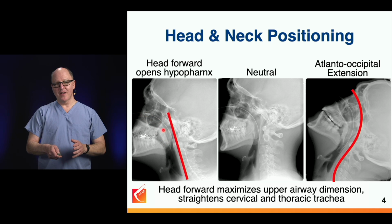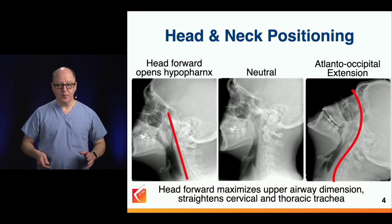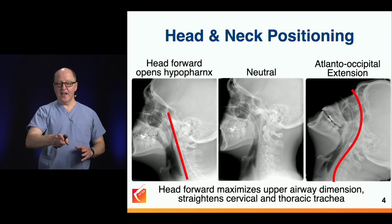These images are pictures of me with a tracheal tube in place. So I put a tube in my nose, walked over to radiology, and I shot these pictures. But the reason why head forward positioning is so important is because you can see it maximizes upper airway volume. So that space behind the tongue, base of tongue, to the posterior pharyngeal wall is maximized in head forward positioning. And atlanto-occipital extension actually decreases that, and it creates this S curve.